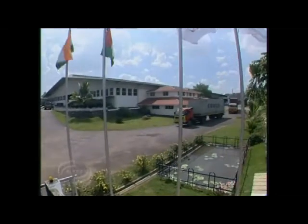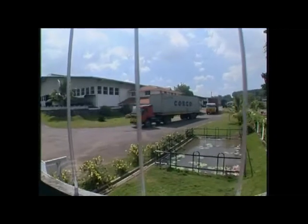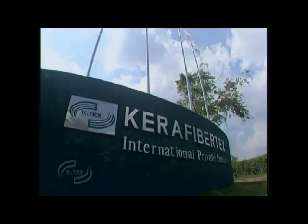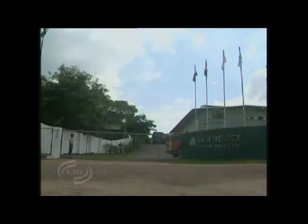The well-equipped factory premises, combined with innovative marketing techniques employed by the efficient marketing team, are what make Kerafibertex different and the leader in the field.